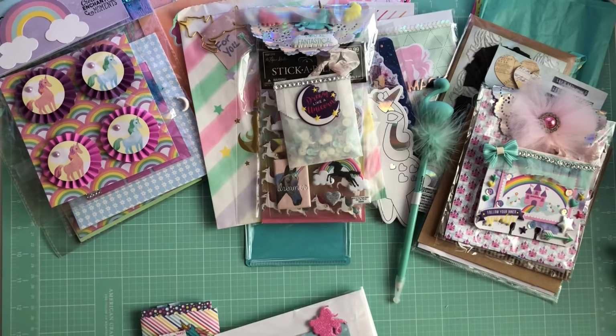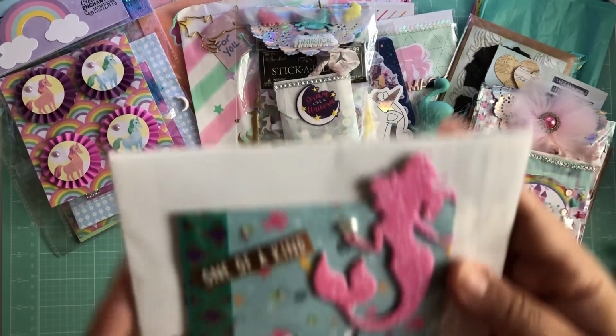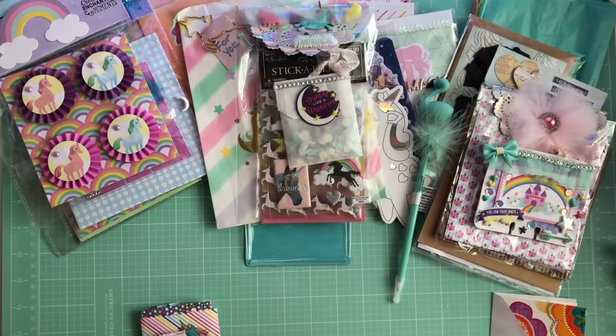This one is from, let's see, Crafty Kristen. So I think she's Crafty Kristen on her Instagram or YouTube. I'm going to open up her, this is what her card looks like, her little memory decks card. Look at that cute little mermaid. She's so cute.